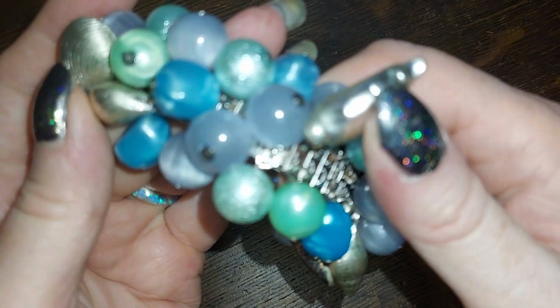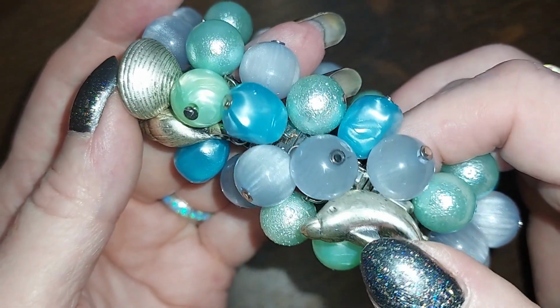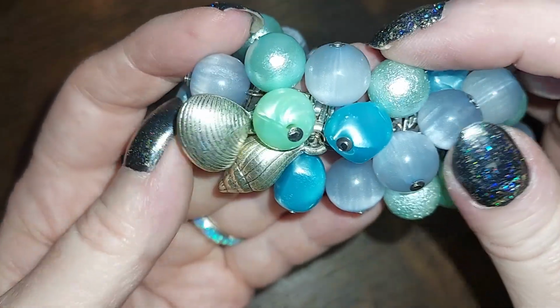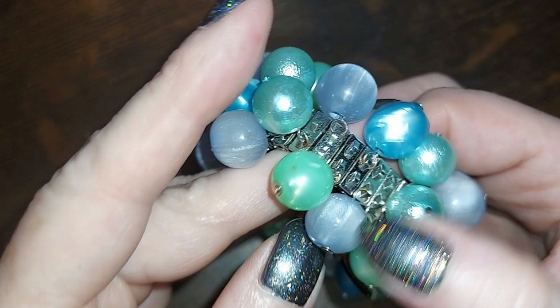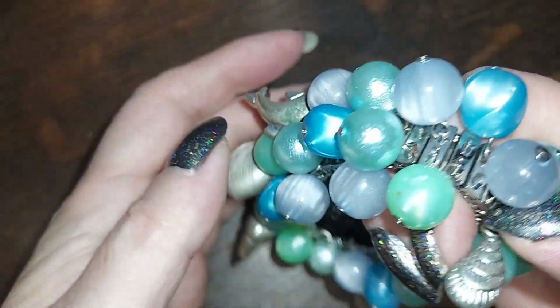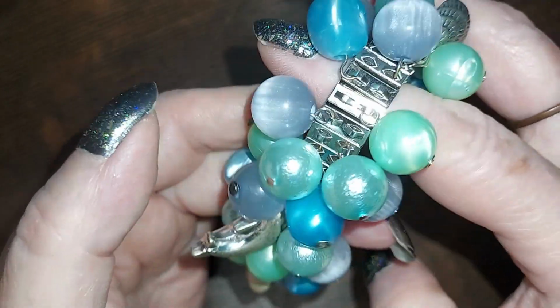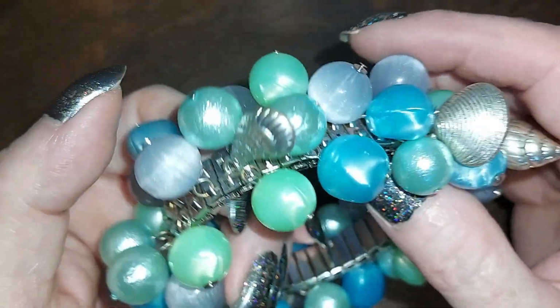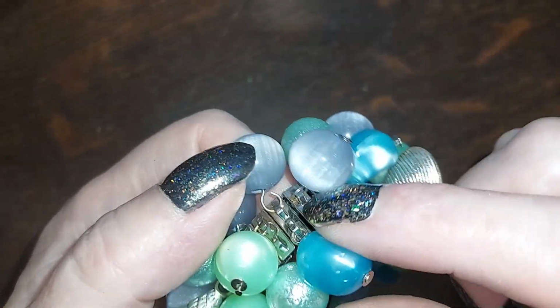It's got little animals on it. It's got a little dolphin and it's got two kinds of shells and it's got another shell. Oh, that's adorable. And it's little ocean colors. These are moon glow.